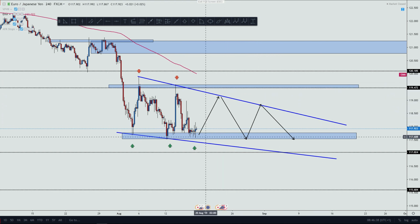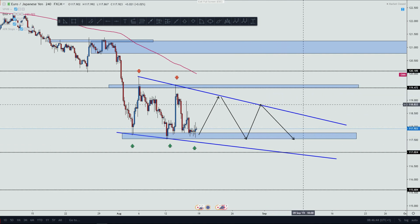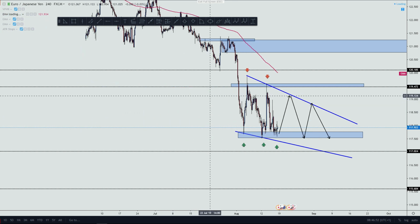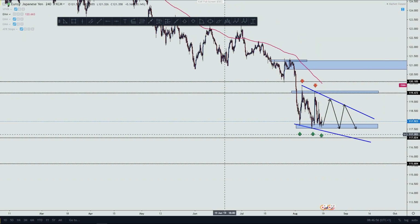Obviously, if it continues to develop this descending or falling wedge, then just play it with a bit of caution and perhaps see what happens. I'd like to see this develop before I really put my hard-earned cash on the line.